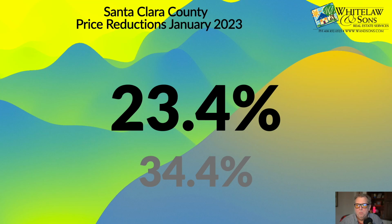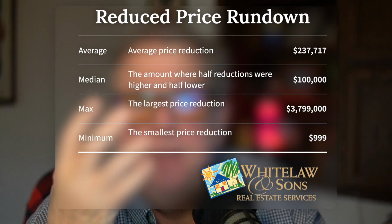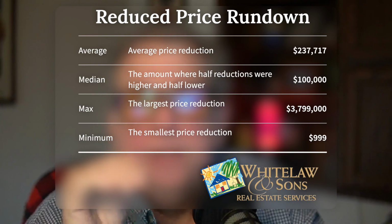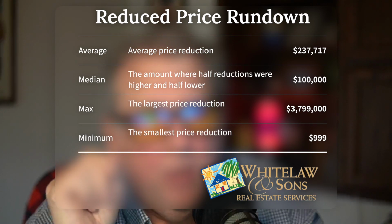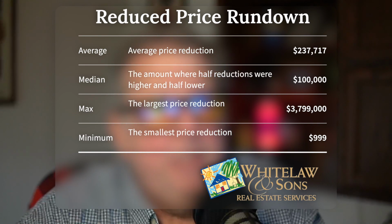Now, to talk just a little bit more about price reductions, I wanted to give you a breakdown for the county by letting you know the average price reduction, and that average price reduction was $237,717. The median, which is the point at which half of the price reductions were above and half were below, was $100,000, and the highest price reduction was $3,799,000.